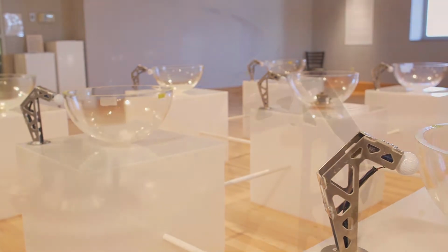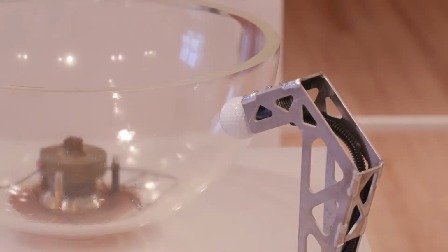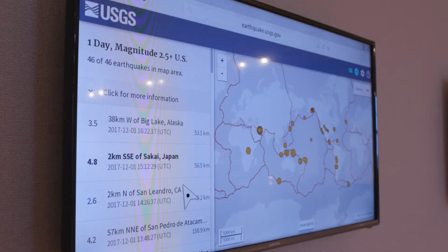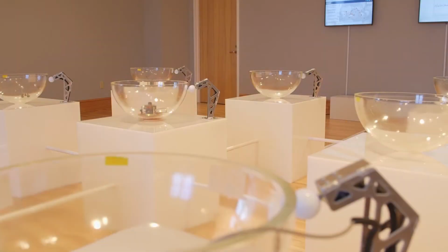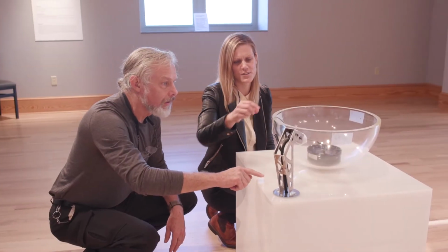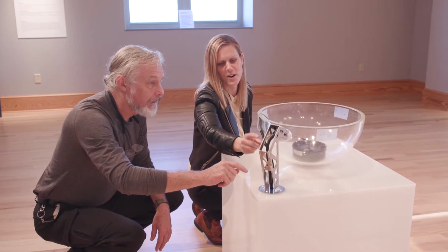The United States Geological Survey estimates that there's several million earthquakes a year on Earth, and there's approximately 50 a day that register 2.5 or greater on the Richter scale. So the Earth is constantly moving, whether we're aware of it or not. And it's my hope that through this sculpture that people consider the macro and micro processes through which we interact with the world and the earth on a daily basis.